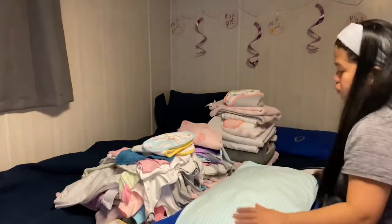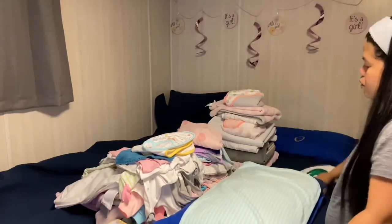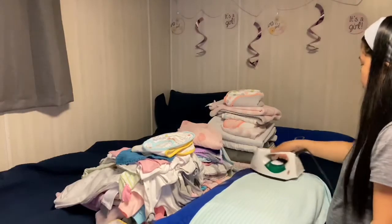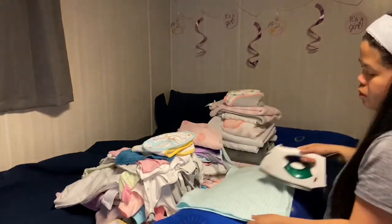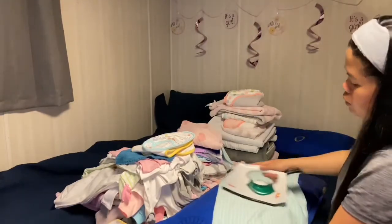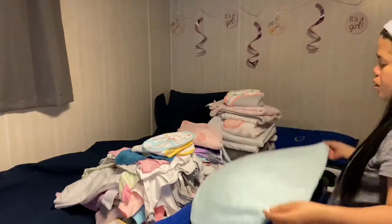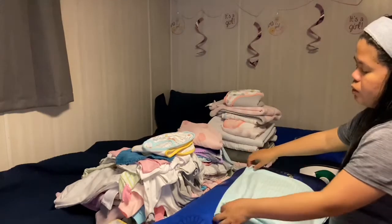Finally, last two. I'm so tired na. My legs are aching. So I'm just ironing the blankets and the towels. And after this, I'm gonna fold the clothes.